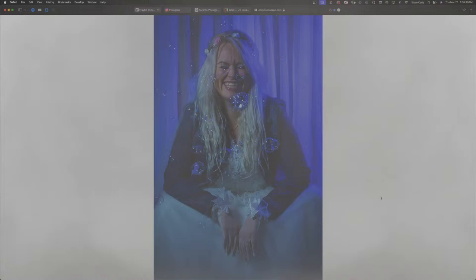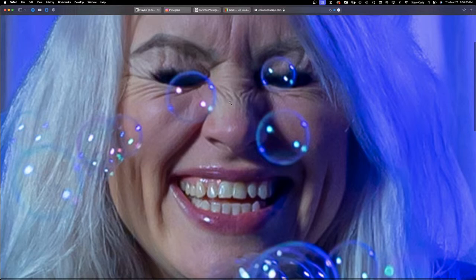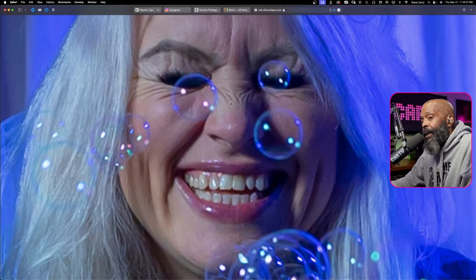All right. Focus is the first thing. Before I say anything, focus. This is at 100%. At 100%, this is soft. When I zoom in a little bit more than 100%, I see that it's soft. So what is it that's making your photos out of focus? What is it that's making this particular photo out of focus?